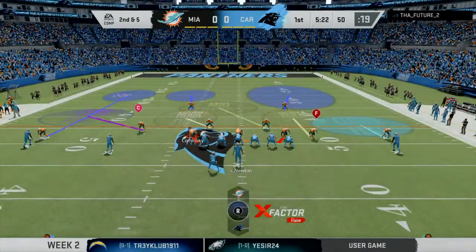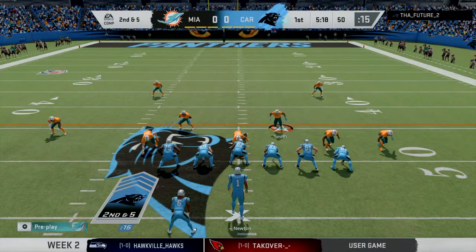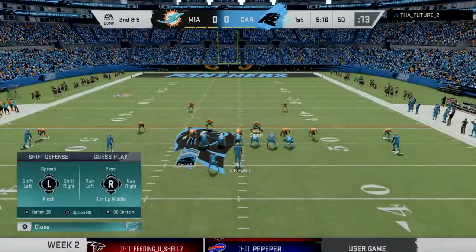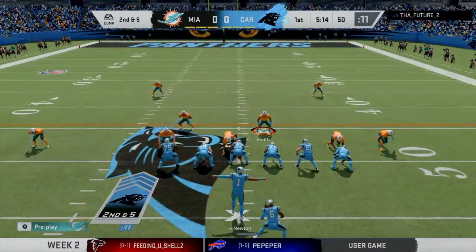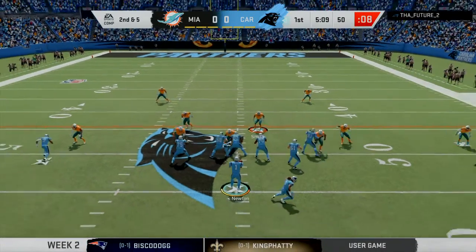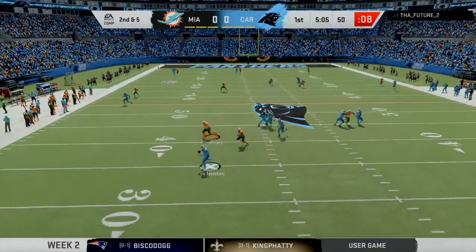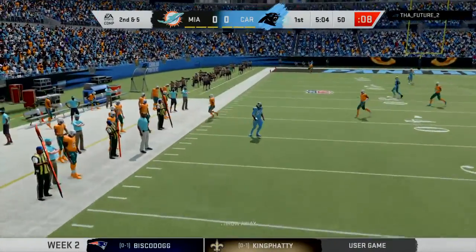After the pickup of 5, here's second and 5. Switch. Great. 8. From the 50, Newton. Being chased out left. Incomplete.